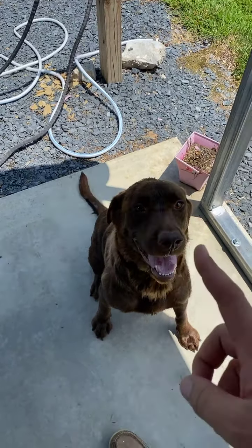Well, hold on. Let me show you this here. There's a silver lab that I raised. I just washed her, so that's why she looks like that. But she's here on board right now. Her family went to the beach, and so they asked me if I would board her while they were gone. So she's here hanging out with us.